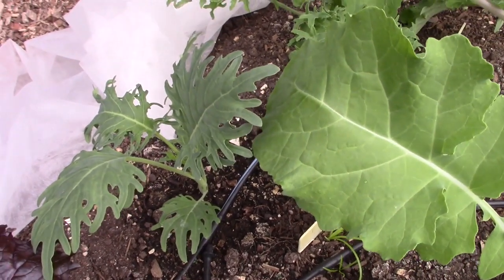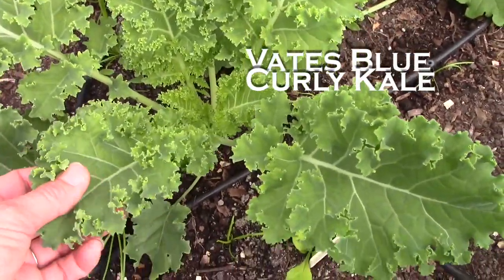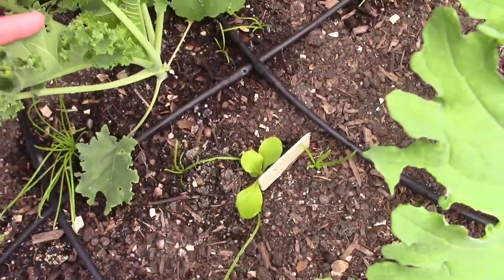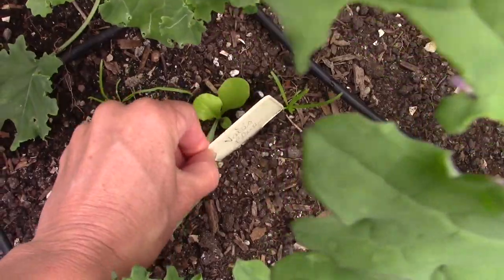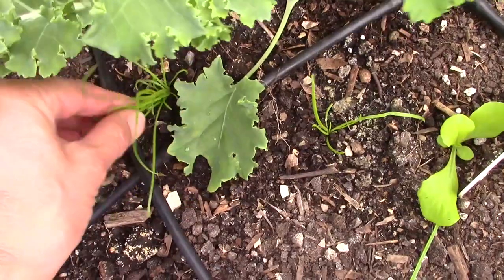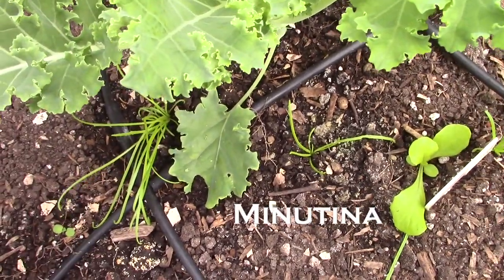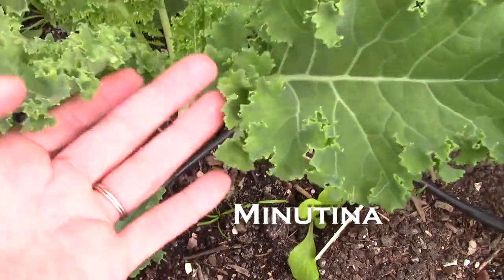And then I'll come over to the other side in a minute. This is Vates Blue kale, and it is one of the most durable kales I've got. I don't know if you can see this. These are not weeds actually that are growing in here. This is volunteer Minutina from last year, and I'm just keeping it. That's a lettuce I'll transplant somewhere else.